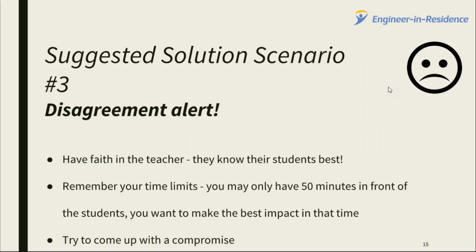And someone else mentioned this, trying to come up with a compromise. So compromise is key. Maybe you can do a 5-minute PowerPoint after convincing them with a PowerPoint on PowerPoints, as Kevin suggested. Yeah, so you can come up with some sort of compromise that works with the two of you. But great participation, everyone. I really, really appreciate it.